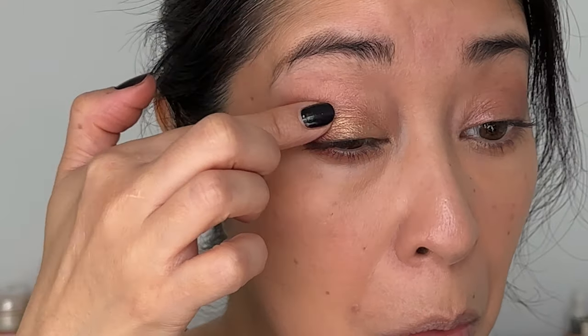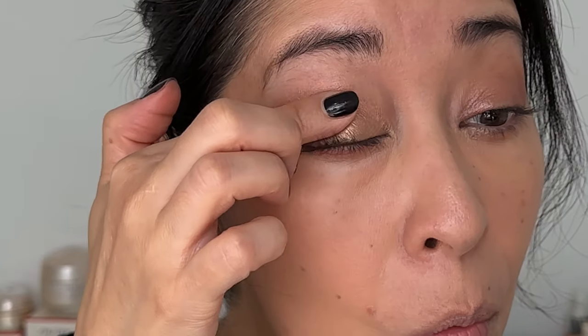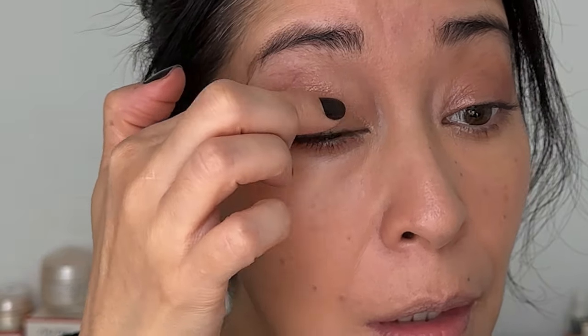Whoa. That's amazing. Wow. It looks wet. It looks like a wet, I think. Well, it is a wet dry formula. It looks amazing.